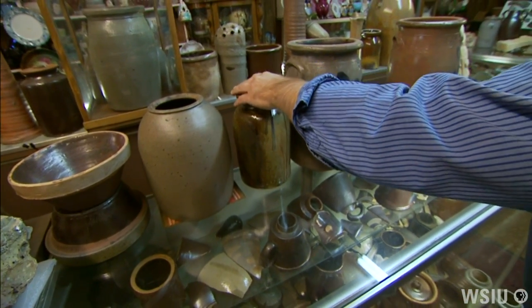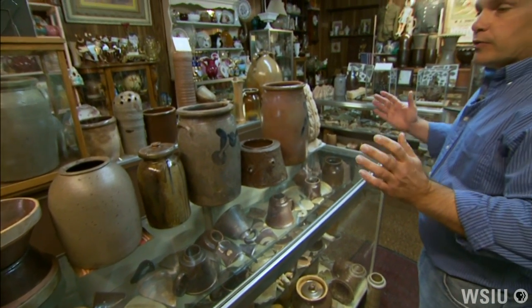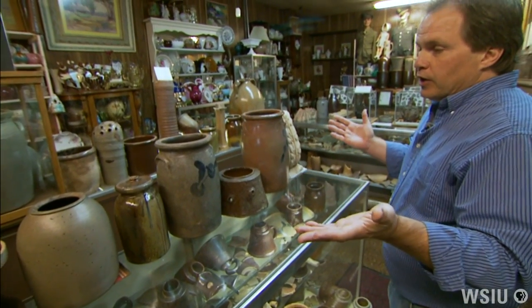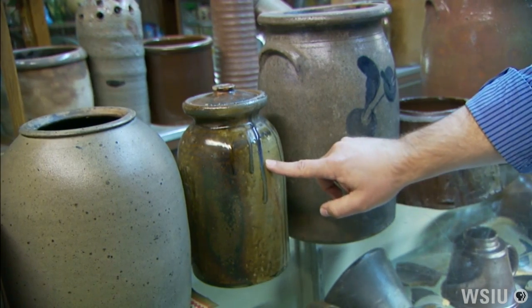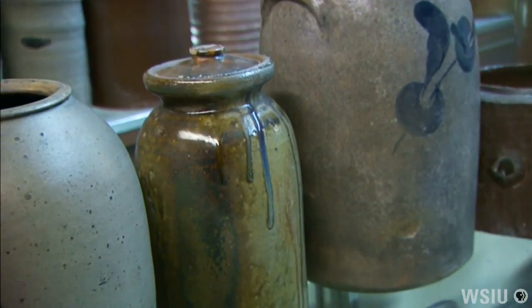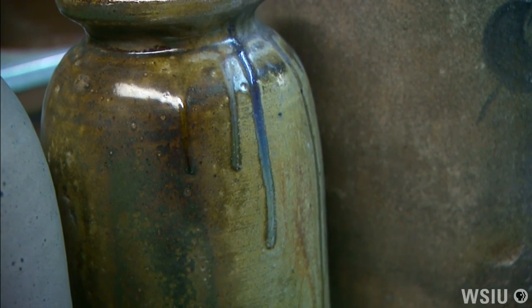Actually, that shows the firing technique. When items were loaded in the kiln, they were stacked up. And if you could imagine, maybe this item was stacked above that jar and the blue dripped down. And when the kiln cooled, the blue streak froze in space.